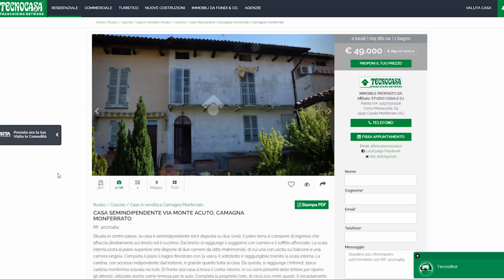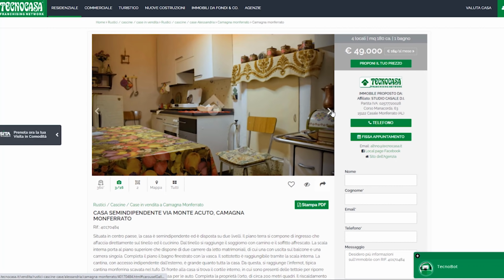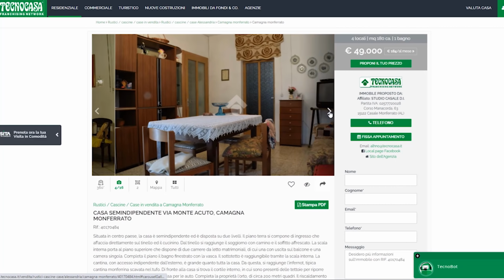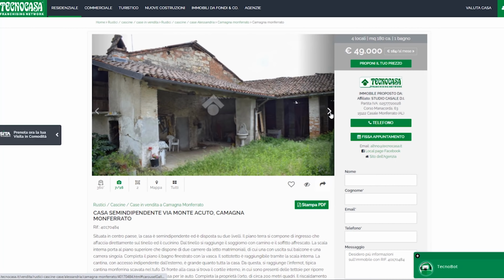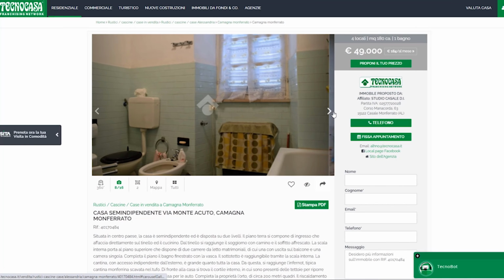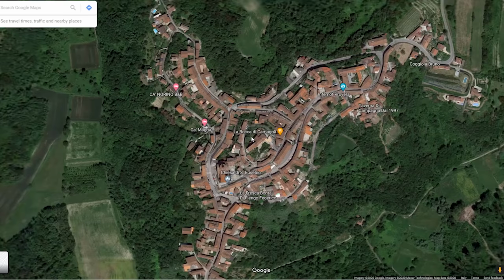I like that it was in a hilltop town and basically in the main portion of town, as opposed to a frazione or something that's further out into the countryside. Now the area, like we discussed, is a vacation area. Those who are interested in this property need to understand that it does seem to be pretty large as far as the community goes, but it is vacation use typically.